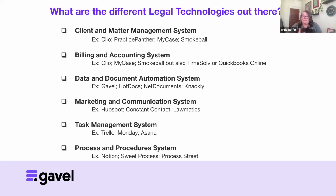Process and procedures. A lot of this also is if you are a bigger firm, this probably comes into a little bit more of your needs. But what this allows you to do is create a set of processes or a documentation of your firm and the practices. It helps with onboarding. It helps with people getting used to your systems and understanding quickly how to integrate themselves into your firm. So these are also technologies that are used.